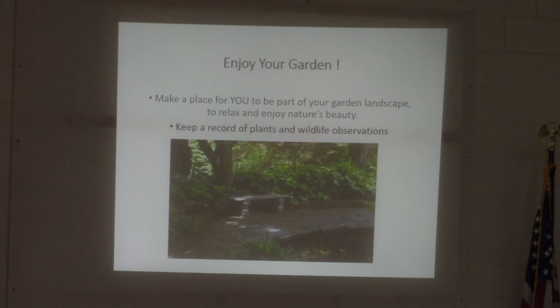It's time for yourself and enjoy it, because you're part of nature as well. You want to relax and enjoy nature's beauty. And it's also a really good idea to keep a record of what you've planted where, how it grows, and nutrients that you've added from time to time.